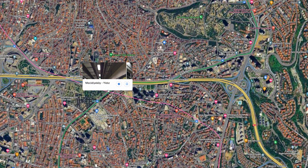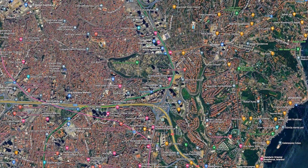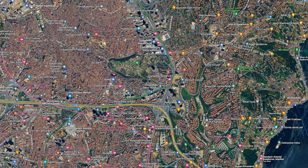If you carry on with the same line, you want to come to the center of Istanbul, you come to Mecidiyeköy station. This is again Şişli, the heart of Istanbul, where you find the likes of Zorlu Center, where you find the likes of Levent Central Business District, Şişli and Bomonti areas.